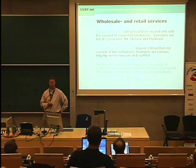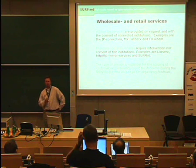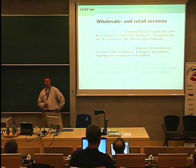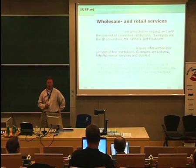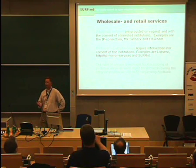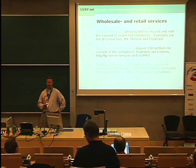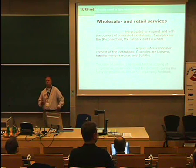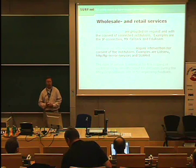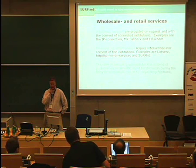Wholesale services are provided on request and with the consent of connected institutions. Main reason for that is the fact that there's often a financial relationship between ServNet and this institution when it comes to these type of services. Examples are the IP connection. If an institution wants to upgrade from 1 gig to 10 gig, you would understand that there's a financial component associated with it. And that's why we call it a wholesale service. That is, we provide it to an institution and not to an end user. And other examples are the MX fallback services and our eduroam services.